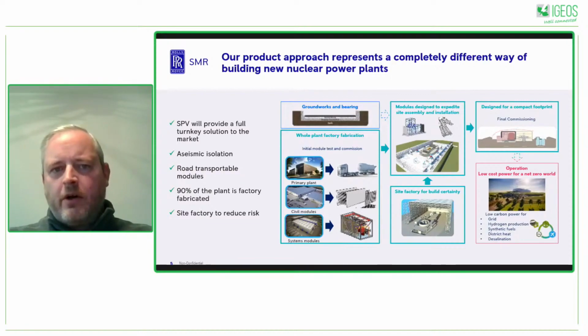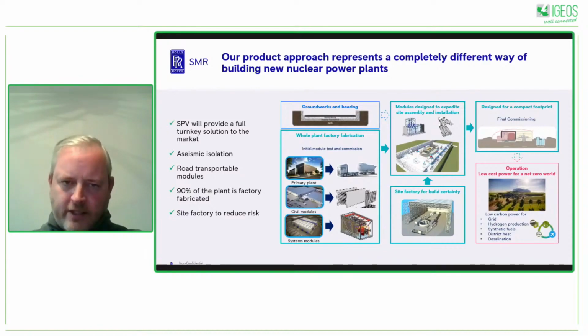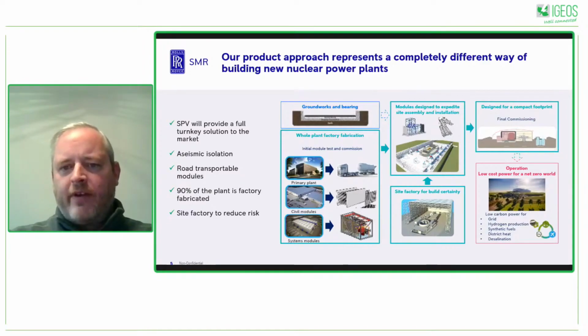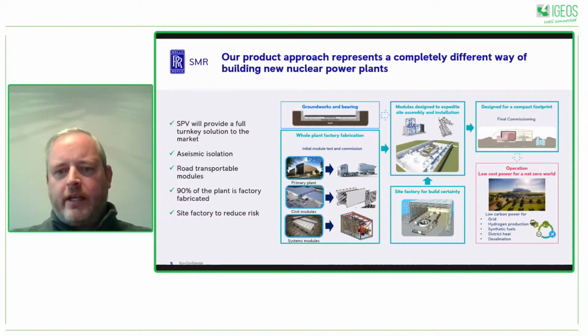So the Rolls-Royce SMR is built on top of an asymmetric bearing. So the whole plant sits on the bearing. This means that a lot of the site-specific requirements can be mitigated before we start building the factory on top of the reactor. The way we approach that, if you can see on the slide from my cursor here, is we actually build a factory over the top of the plant.